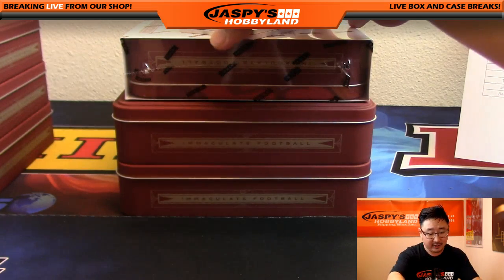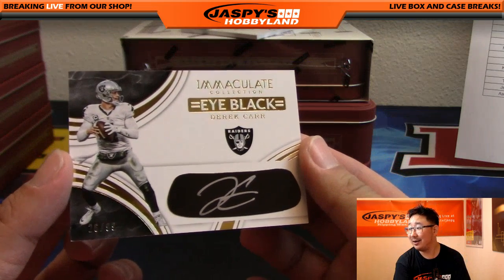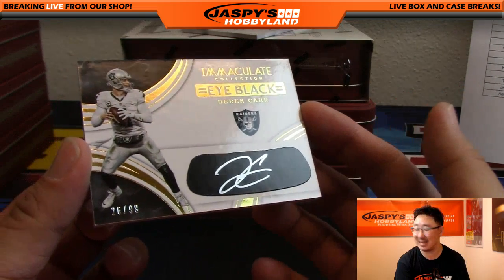Look at this. Eye black autograph. Derek Carr. Overrated. Best quarterback in the AFC West. 26 out of 99, Derek Carr.